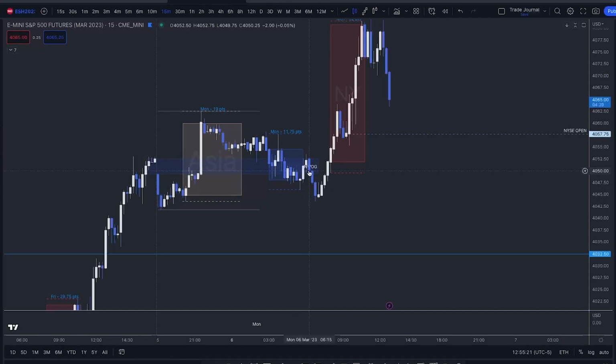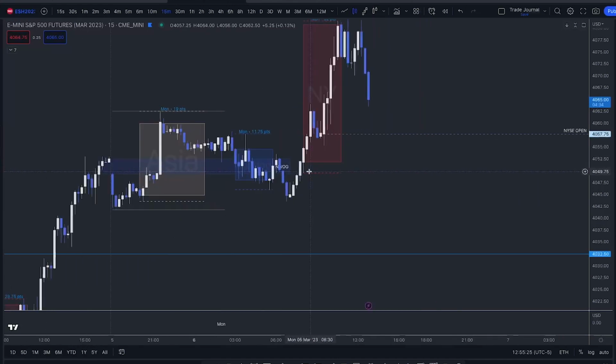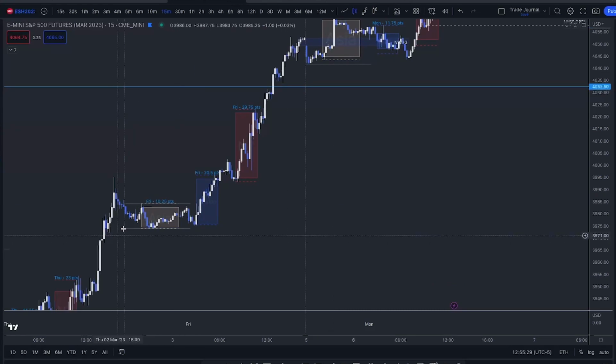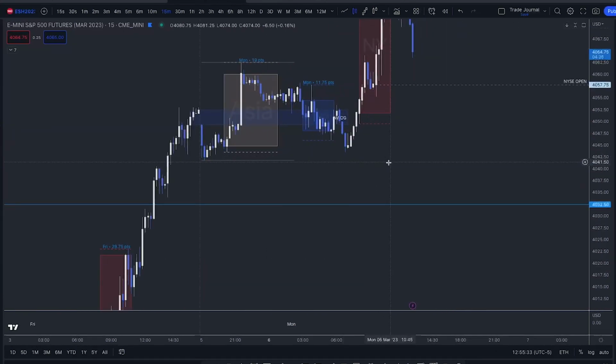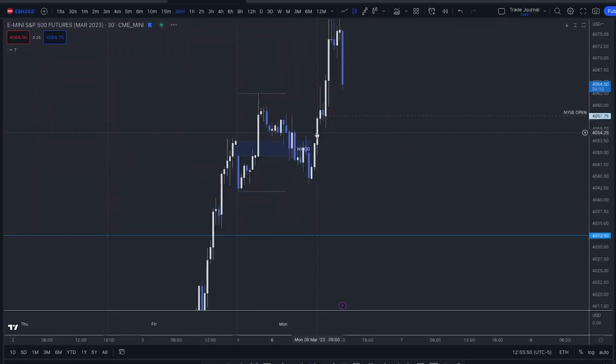Or it can be a continuation profile based on whatever the bias is. So in this case, we've been bullish, and it seems more likely that we would be looking for continuation type setups at the open. Now, before 9:30, let's just go out to the 30-minute chart.